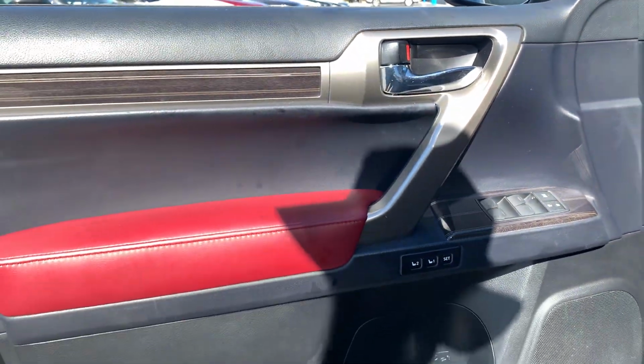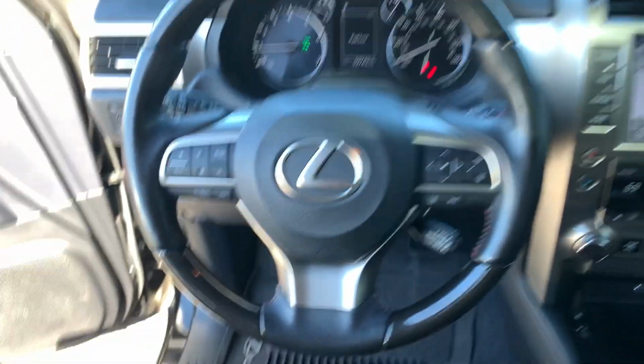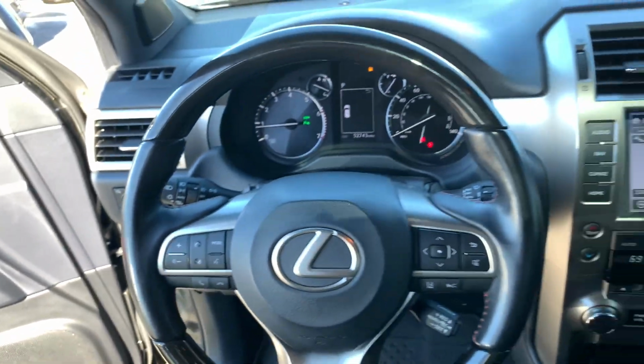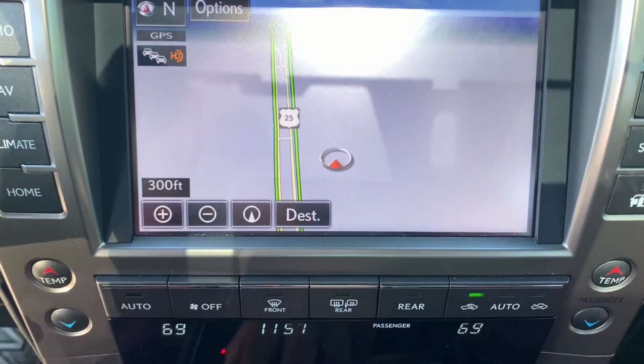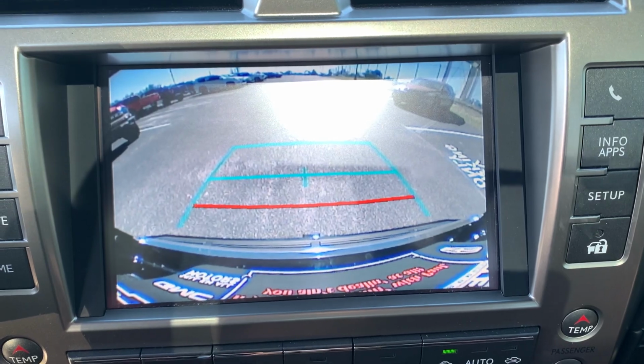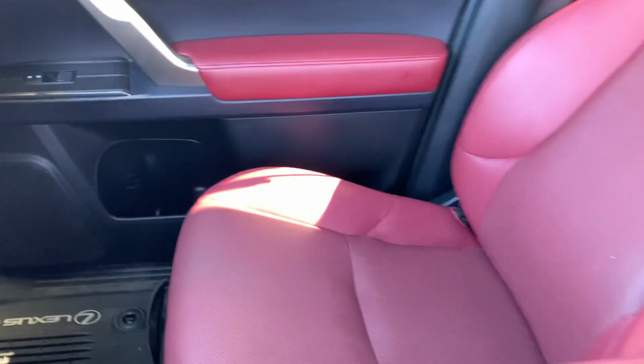and refined three-row SUV. These are just some of the great options this vehicle comes with: keyless entry, moonroof, backup camera, heated mirrors, satellite radio, power passenger seat, power driver seat, third row seat, steering wheel audio controls, dual zone AC. Take luxury on the road to adventure in this stylish GX.